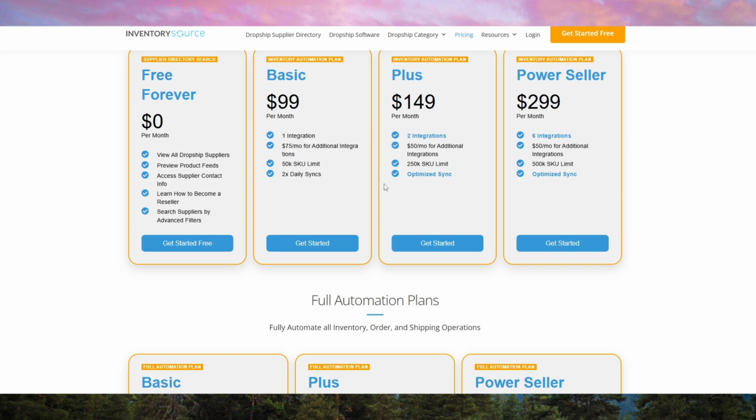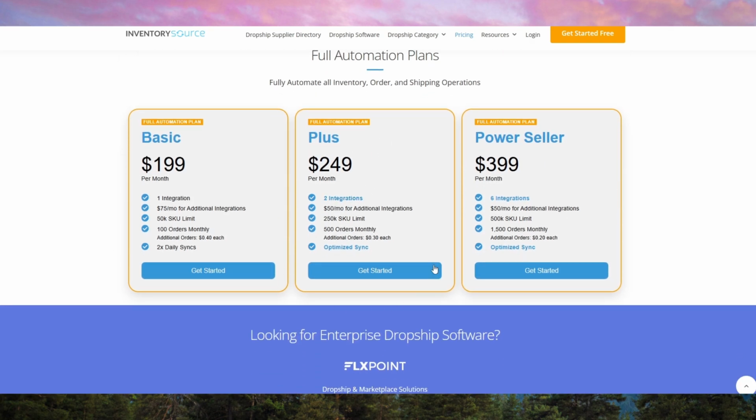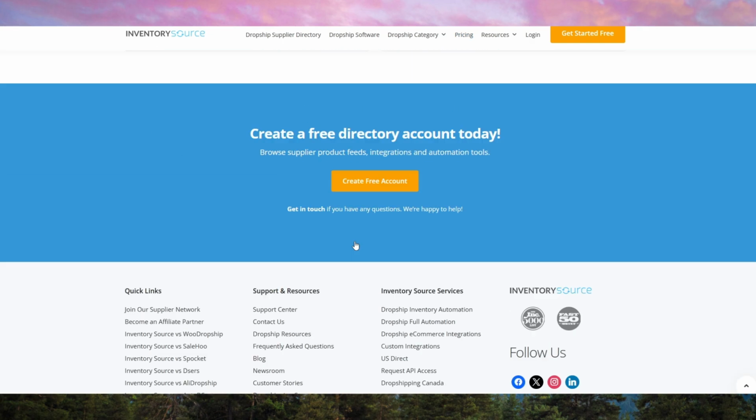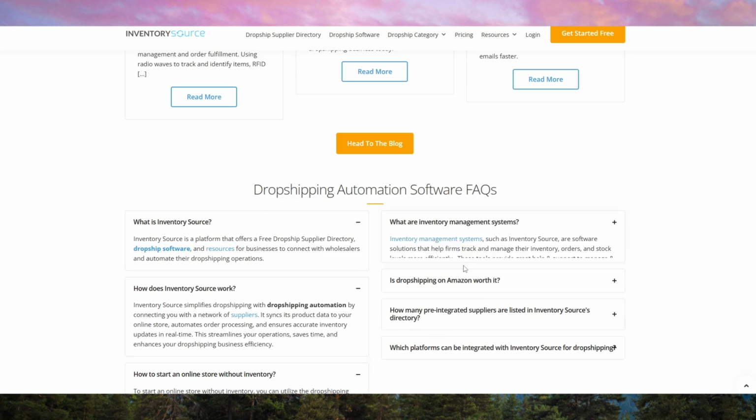Let's talk about supplier access, a key feature of Inventory Source. You can either connect to their pre-integrated suppliers or add your own suppliers through their supplier directory, which is one of the most extensive lists available. However, be cautious about the suppliers you choose. Not all suppliers listed offer competitive pricing or fast shipping, which can affect your profit margins and customer experience.